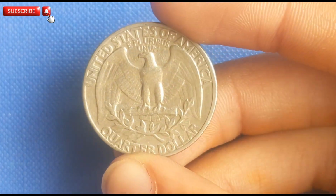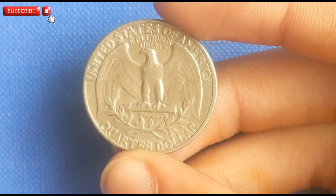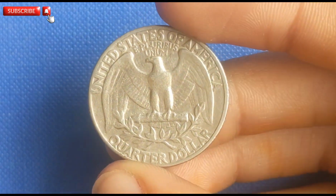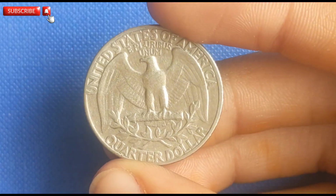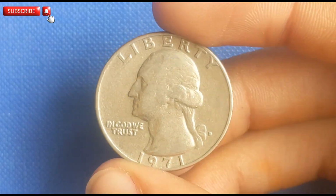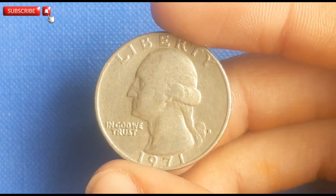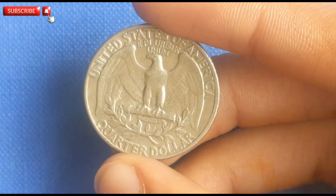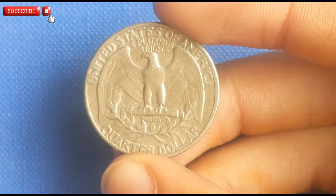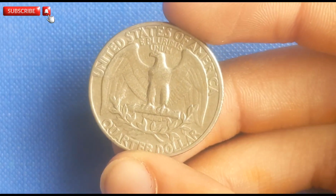In addition, some quarters were struck with exceptionally strong details, leading to a high-grade designation. The grading process is crucial when determining the value of a coin. Organizations like the Professional Coin Grading Service, PCGS, and the Numismatic Guarantee Company, NGC, assess coins based on factors such as strike quality, surface preservation, and overall eye appeal. A quarter in average circulated condition may only be worth face value, but a well-preserved example, graded at MS 67 or higher, can command extraordinary prices at auction.